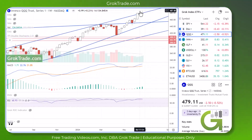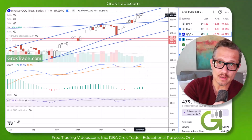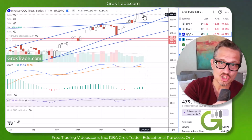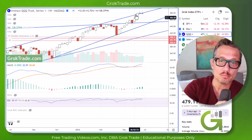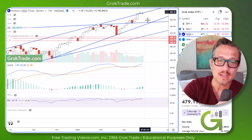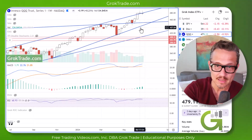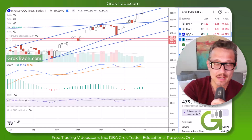NASDAQ, a double top, a tweezer top, guys, spinning tops. Last week, we had a shooting star. This week, a spinning top, tweezer top at a resistance area. We broke over, now we're back below. This is a jab. This is telling me we could be dropping right here. So this is a time, guys, you got to be really, really careful here in the market.